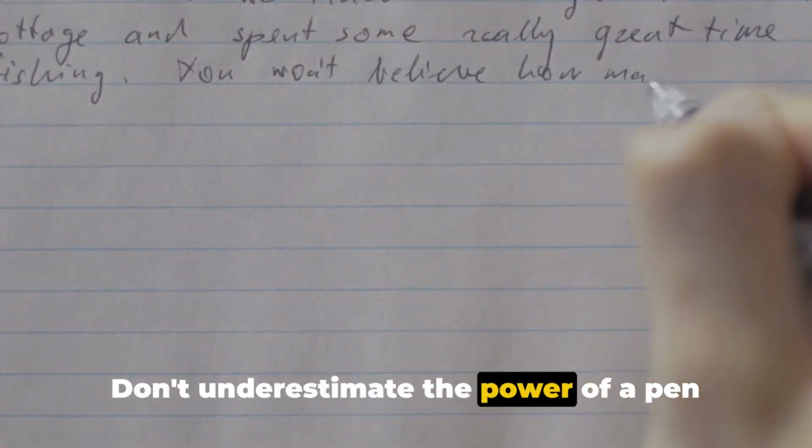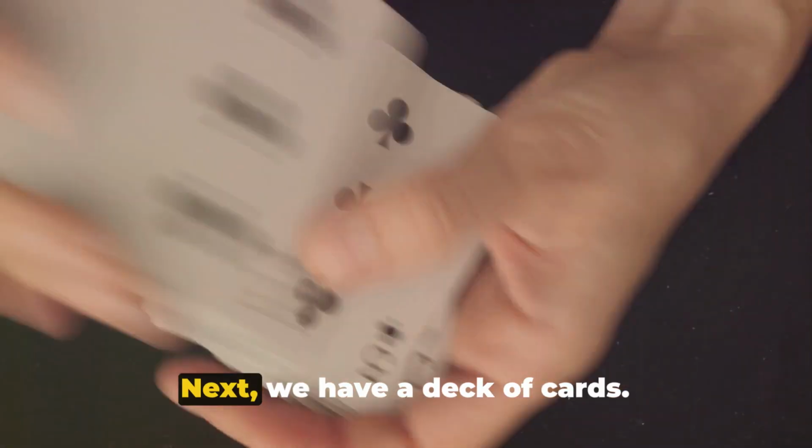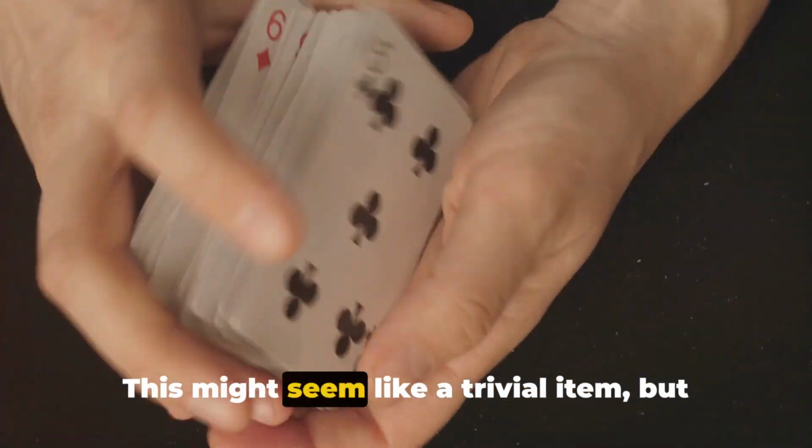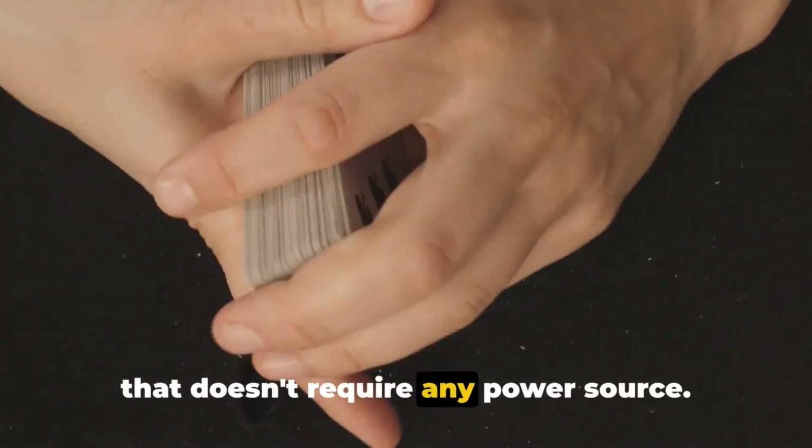Don't underestimate the power of a pen and paper. They can be your best friends in times of solitude. Next, we have a deck of cards. This might seem like a trivial item, but it's a fantastic source of entertainment that doesn't require any power source.